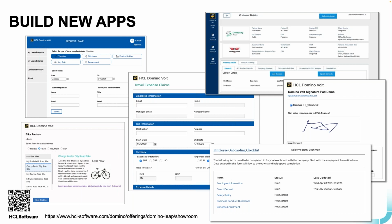It's really, really easy to build those applications, and you don't have to be a developer. You don't have to have a doctor's degree for building those apps, nor the ability to write any code.